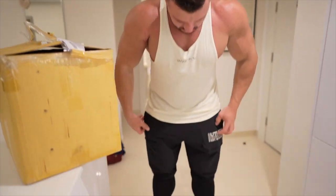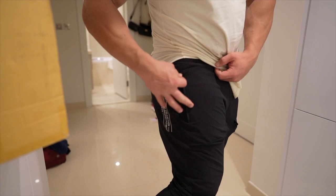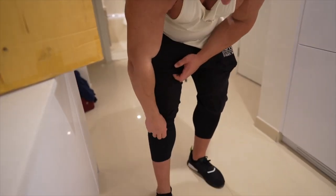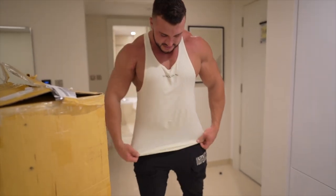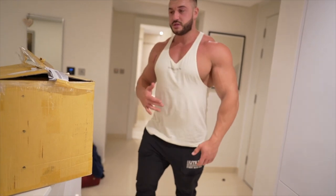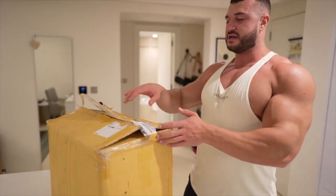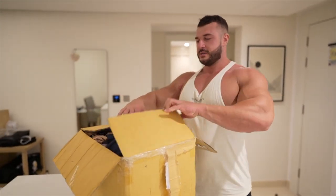This set here, these are trousers. Really nice and lightweight. Everything's so great, man. You've got this legging material here, really breathable. This looks so cool. Tell me that looks 10 out of 10. You know, it's 10 out of 10. So this is really nice. But I haven't actually looked through the box yet, so I'm just opening up the cardboard.